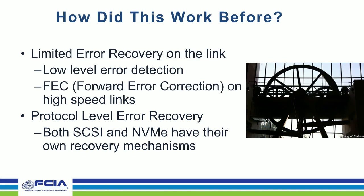FEC is a mechanism that has a mathematical formula that allows you to recover multiple bit errors in a specific block of data. Of course, the FEC does have a limit of how many errors it can recover. So if you go over that, then you can actually start seeing errors in the actual data received on the receiver. And then the protocol levels do have recovery mechanisms, both SCSI and NVMe, which I did talk about. But both of these protocol mechanisms are not fast or low level. They are more high level, and they're kind of cumbersome. They can recover the errors, but the recovery time can be in the tens of seconds instead of milliseconds, like you might want to have.